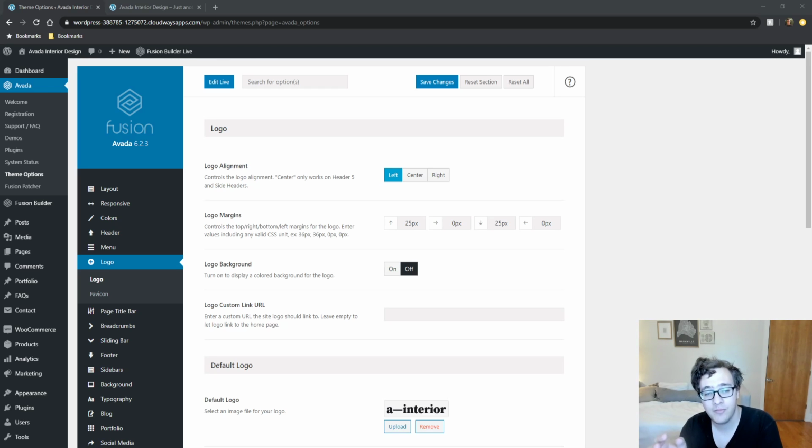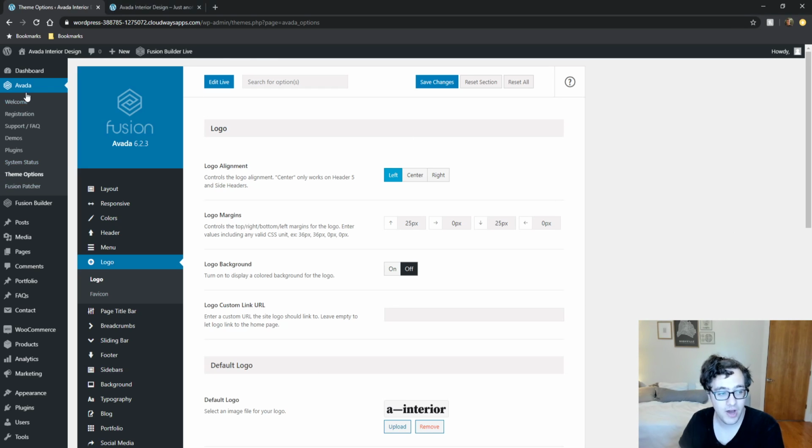So this is a great option for you. If you're trying to build a website, you don't have the money to pay for a developer, and you just want to get a good looking site. You could control most of your options through the Avada panel.